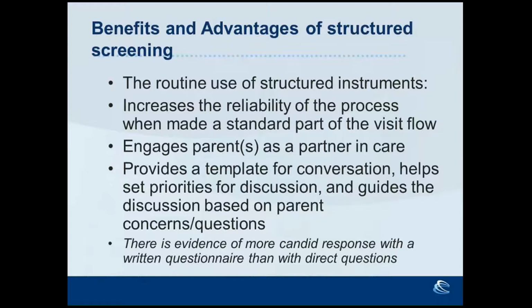So if you're just asking parents, hey, how's everything going? They say, everything's great, I have no worries or concerns. They might not know what to be concerned about. So using your screening triggers those parents to know where their child should be, to recognize that, hey, maybe my child isn't doing as well as I think they are, or yeah, my kid is a superstar. So it gives you that template for conversation. It helps you set those priorities, because remember, you don't have an hour with this family. You have very few minutes. It guides your discussion, helps the parent to make sure that you're getting their concerns and questions answered.